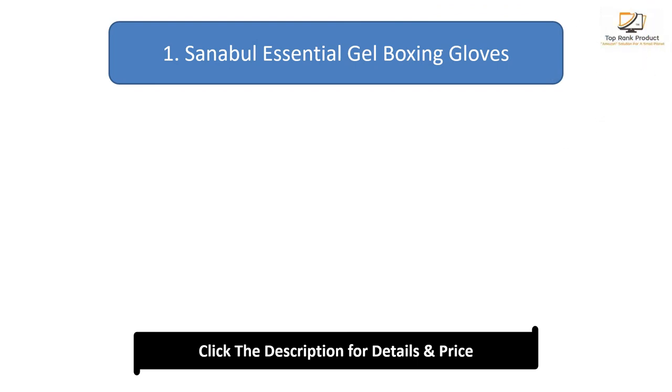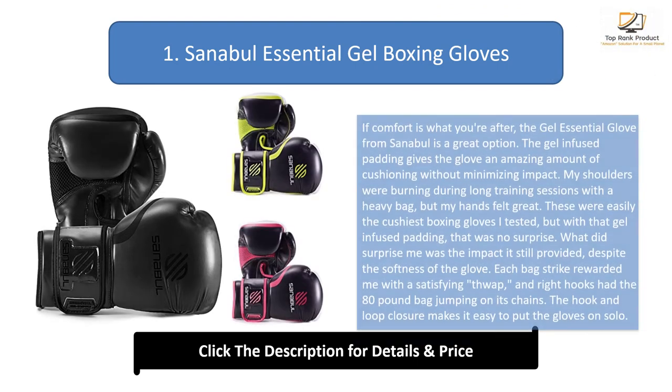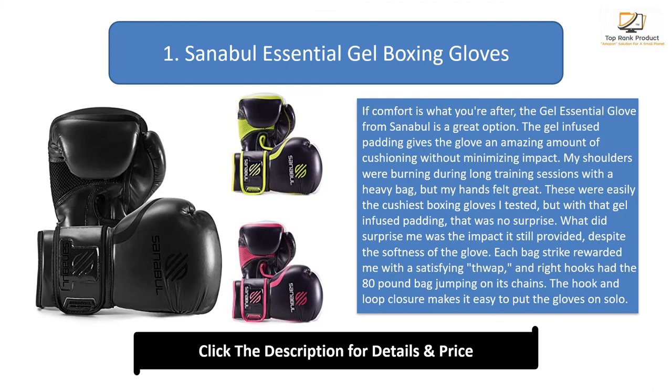1. Sanabul Essential Gel Boxing Gloves. If comfort is what you're after, the Gel Essential Glove from Sanabul is a great option. The gel-infused padding gives the glove an amazing amount of cushioning without minimizing impact. My shoulders were burning during long training sessions with a heavy bag, but my hands felt great. These were easily the cushiest boxing gloves I tested, but with the gel-infused padding, that was no surprise.